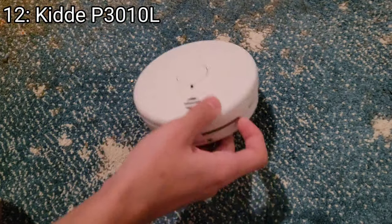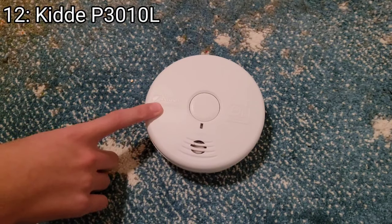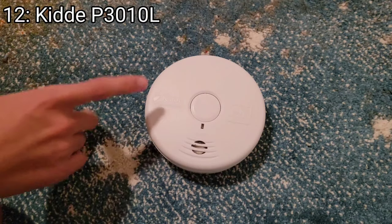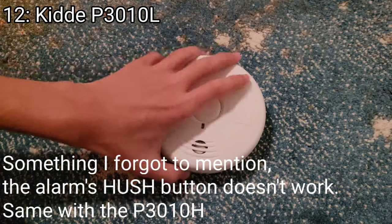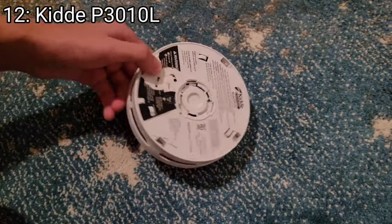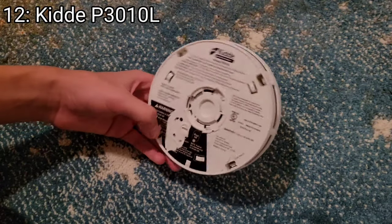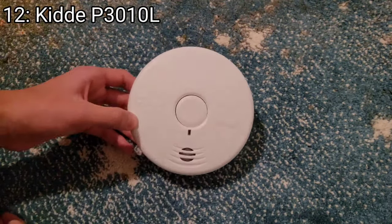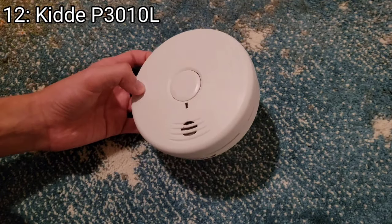So, yeah, that is the Kidde P3010L. It's photoelectric, of course. It's a smoke-only, 10-year built-in battery. That's what's awful about these units. These things can false alarm very easily. Same with the P1240. And as you can tell, look at this. I did something to it. And look at this. There's no switch to turn it off, unlike the P4010, which has one. And that would be really convenient, to be honest. Yeah, that's a P3010L.